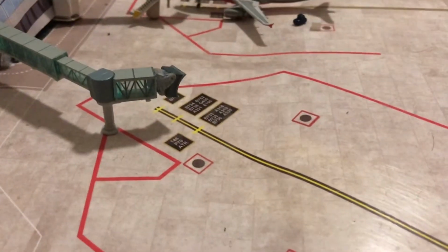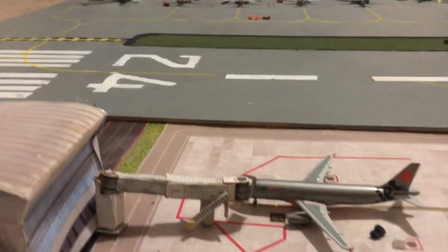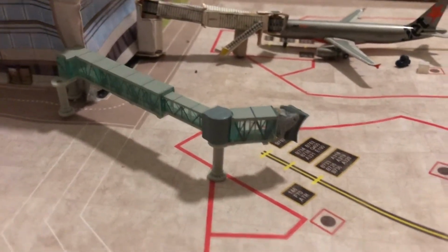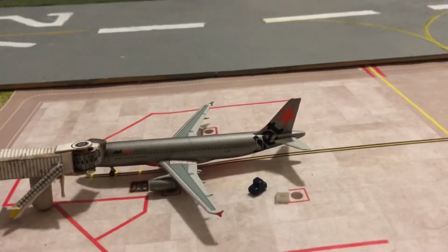This gate here on the corner is now in use. Previously I didn't have that as an active gate, although since getting some more jet bridges, which we'll see shortly, I've been able to free up this jet bridge to move to this side of the airport, meaning that this gate here can have access to a jet bridge. Anyway, yeah, got the A320 over there heading to Denpasar.